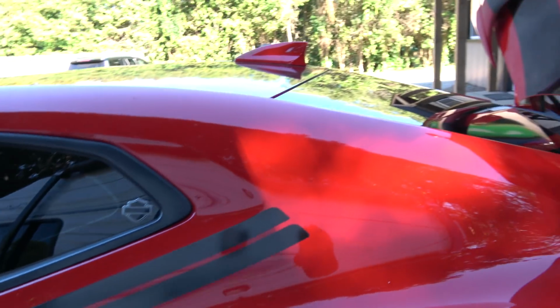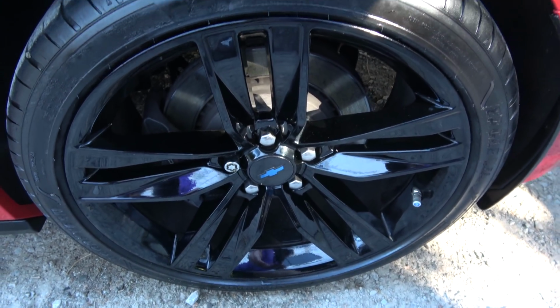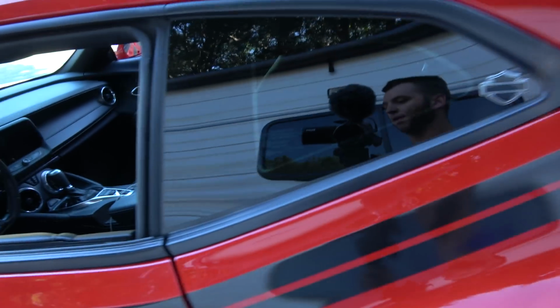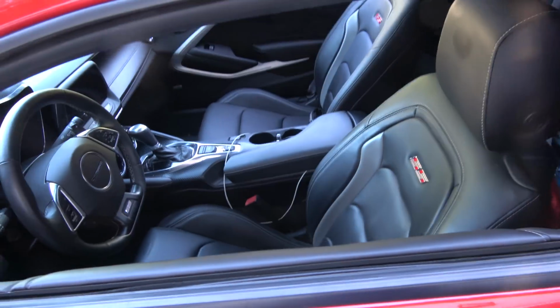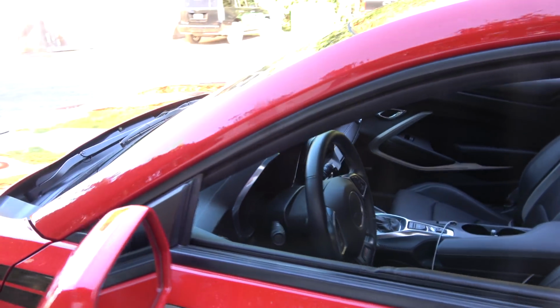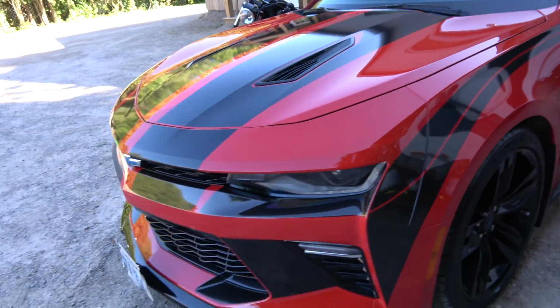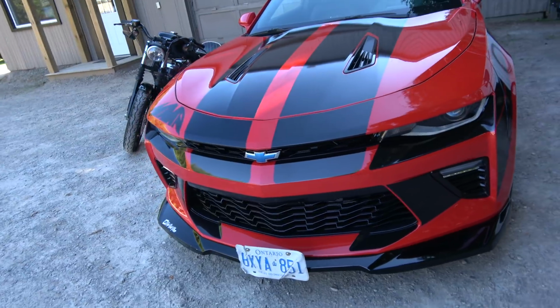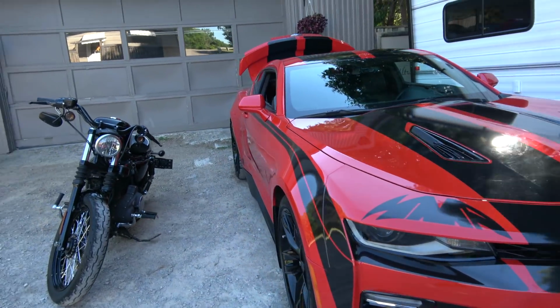These rims and tires, however, are just something special. The blue bow ties and everything about it are just unbelievably wild. Interior, still love every bit of it. It is just a beautiful car to spend time in. Having a blast, living the dream, loving every minute of it.